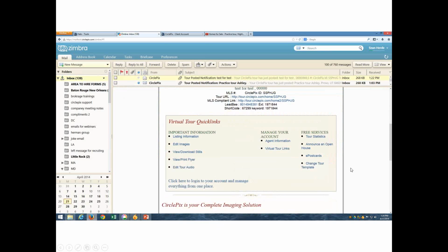If you look down further in the email, you can totally manage your account. You can manage your tour right from the email. You can log into your account. Do you see this right here? Click here to log into your account and manage everything from one place. You can look at listing information. You can edit your images right from the email. Our focus is to make things as easy as possible for you so you can focus on your clients. So all of that can be done from the email.